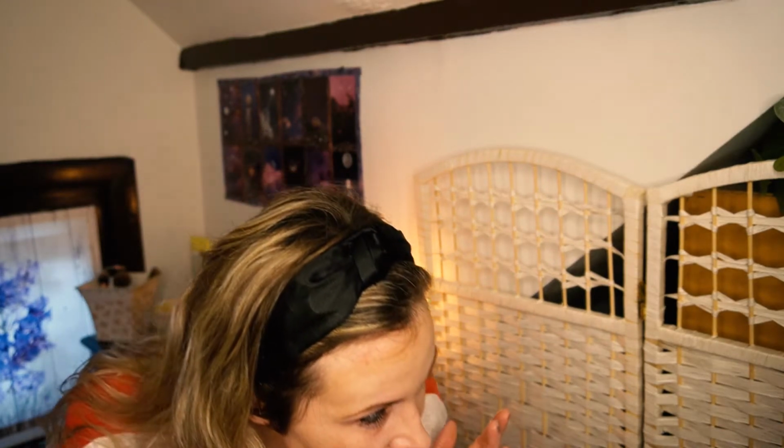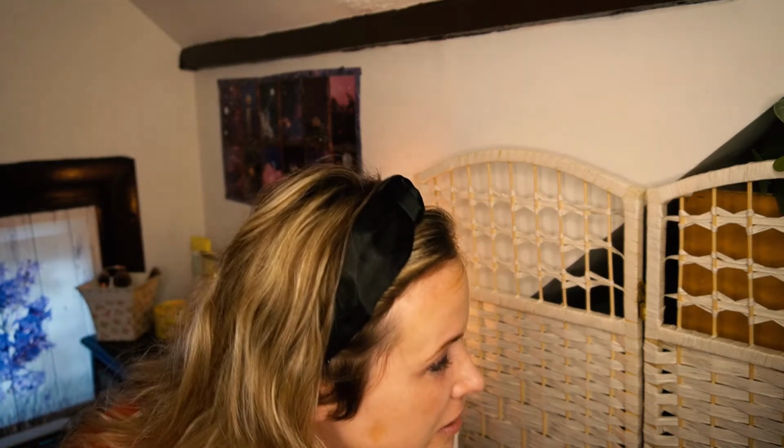real highlighted look. I don't know what's making my skin already turn red here. You're not going to get like that really, you know, you could see it from space highlight. But it's pretty.